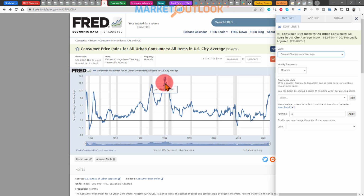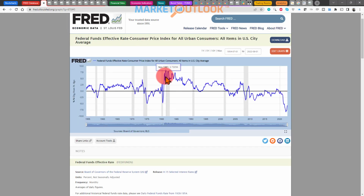out and say, okay, we're raising rates to 5%, real rates up to positive 5%, and then they left it there at positive 5% for 6 years. That's what Powell has said.